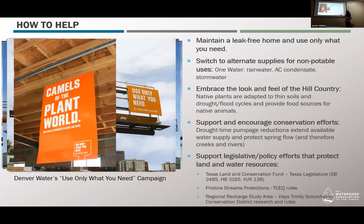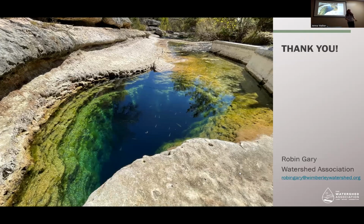The pristine streams protections, that's in the TCEQ right now. They're going through some rulemaking that's stalled. We need to push that one a little bit faster. And then for the Hayes Trinity folks, there's going to be a decision and a stakeholder process to look at that regional recharge study area that really does influence water in our area and downstream towards the Edwards Aquifer. Those are just a few of them, but I gave a sampling, and that's it.